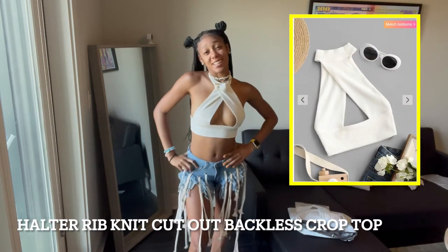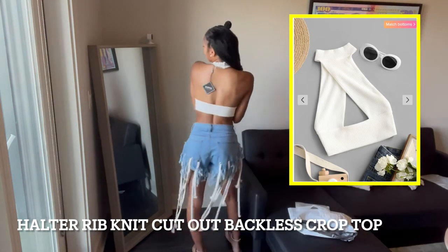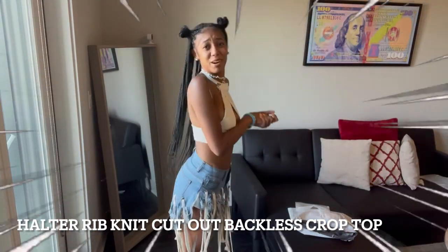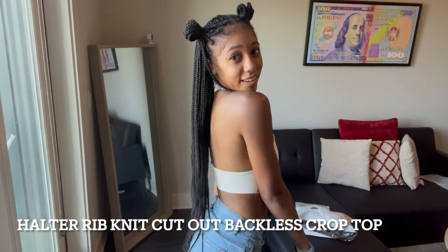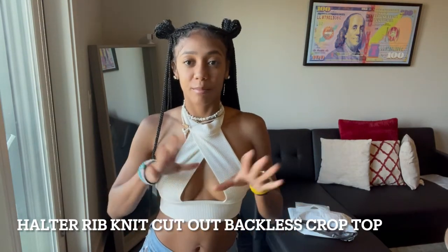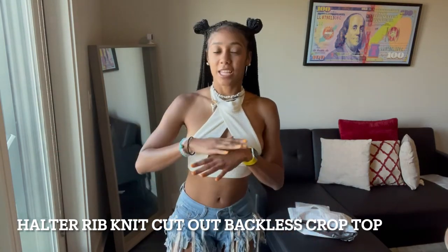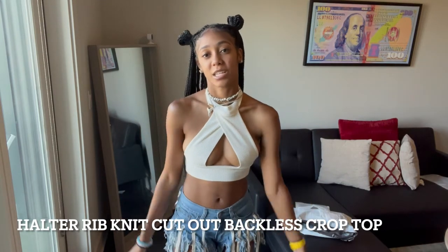I don't even gotta say nothing about this shirt. Come on now. What can I say about this shirt? This is the pump. Oh my God, ZAFUL. Okay. First of all, material, perfect. Fabric, perfect. Stretch, perfect. Size, perfect. There's literally not one thing I would change about this shirt. It's so perfect. I don't have any criticisms, any critiques, or anything.